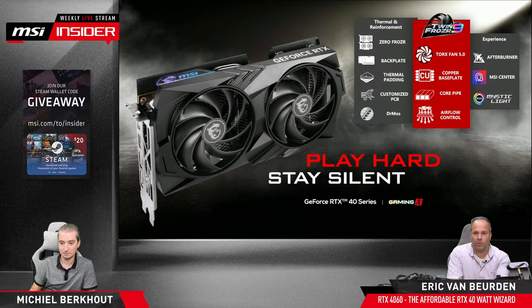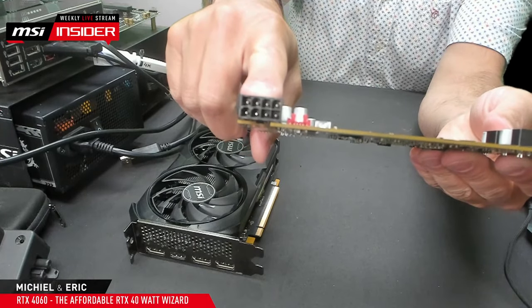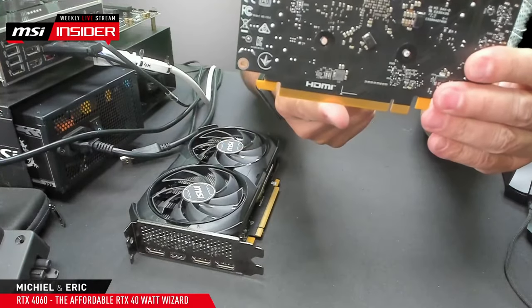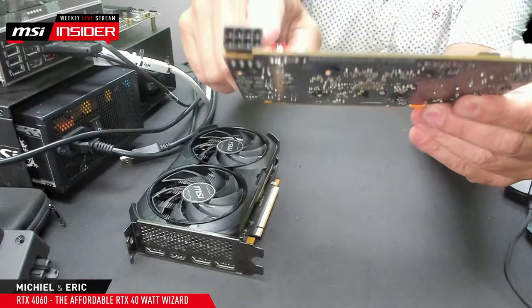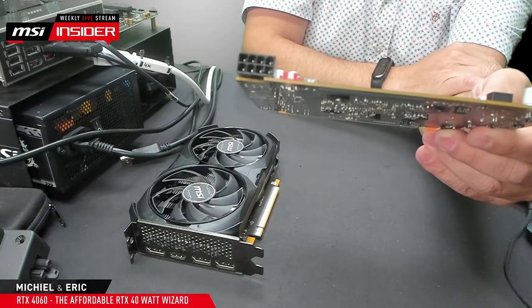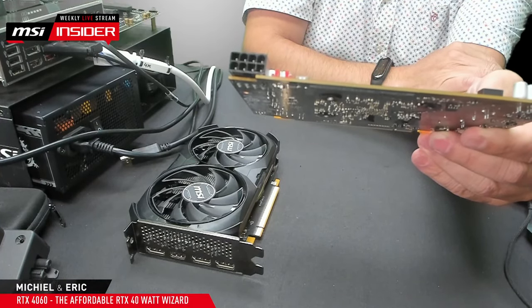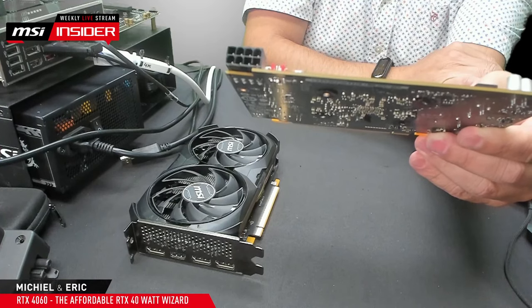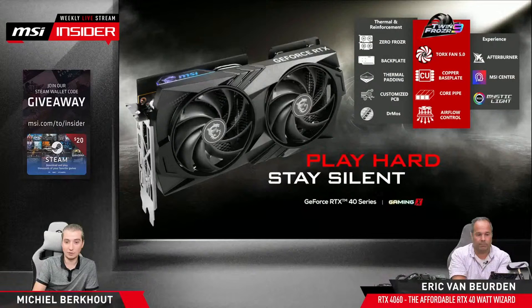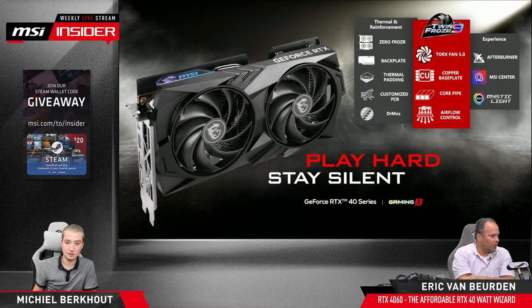Can you switch to the detailed cam, Mike? Yes. So only one 8-pin, and like Mike is saying, you can get 75 watts via the slot max, and 150 watts via an 8-pin. So no need to put anything else there. Technically, you could already run this from a 6-pin. Indeed. But nowadays, basically all power supplies have 8-pin connectors. So let's go back to the gaming.